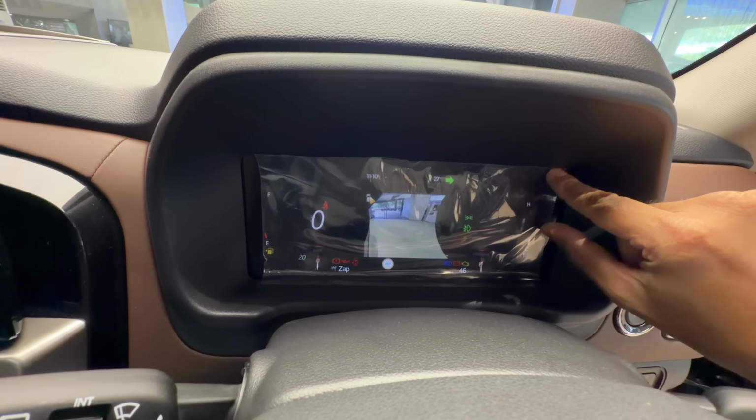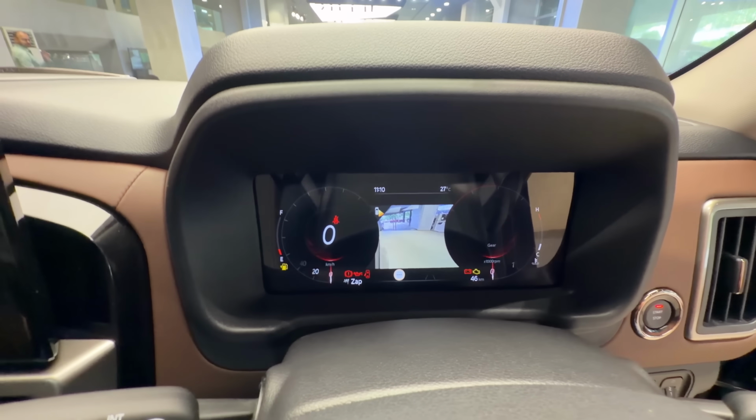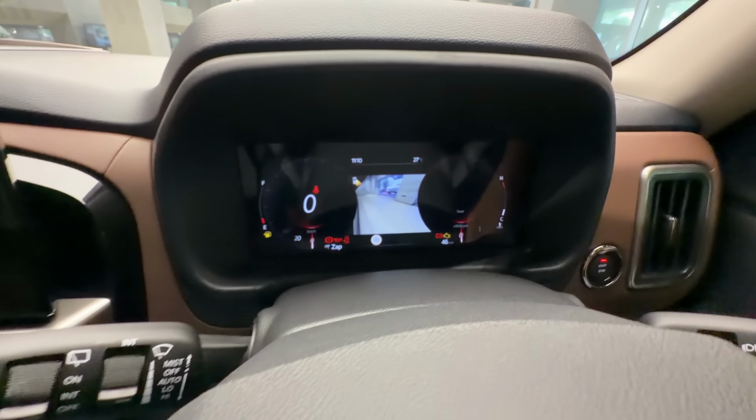What is this instrument cluster? Not nice, Mahindra. Why did you do this to me? I love the old instrument cluster. I don't like the new one at all because it's a fully digital unit. Firstly, the door does not close. You have to really push it and then only it closes.